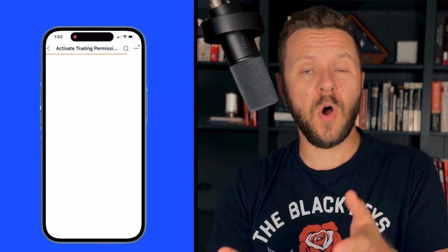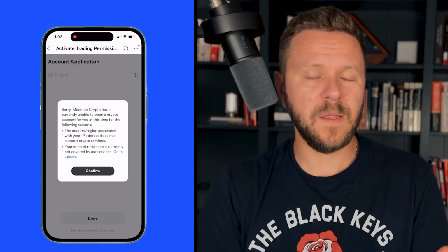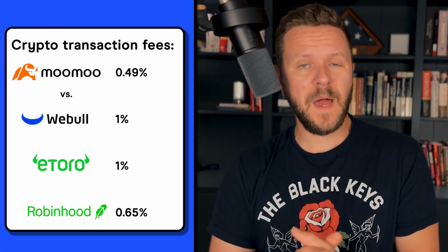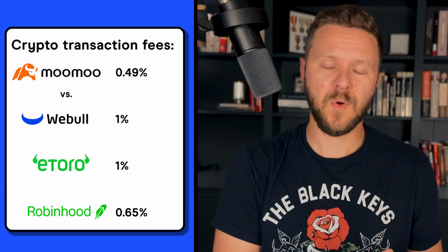However, crypto transfers off the platform are not supported, so you're only really trading on the price action of a coin, not owning the underlying asset. So for crypto, Moomoo falls a bit short compared to platforms like Robinhood, Webull, and eToro, which do allow you to transfer your crypto off the platform. But its crypto fees, a 0.49% transaction fee, are lower. To compare, Robinhood charges around 0.65%, Webull and eToro 1%.